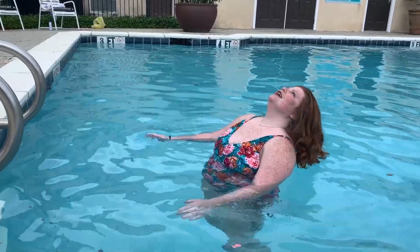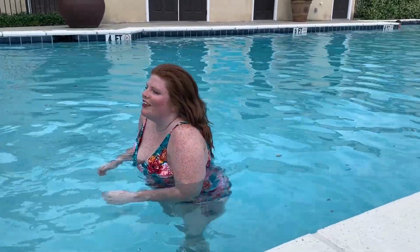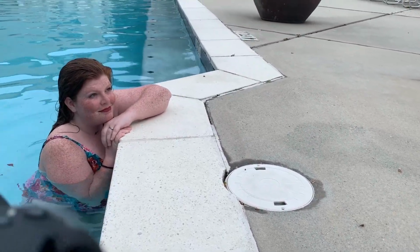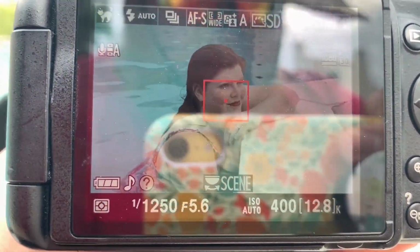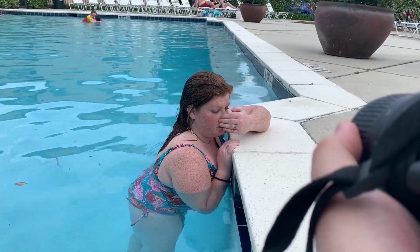I will say that this one was the hardest to recreate, so I had to wet my hair, and you can't really see her bathing suit in the picture, but I ended up keeping the same blue one on. She just had a strap, so I didn't think that it mattered. While we were recreating it, I had to wet my hair, and this one was the hardest to recreate because she's in the shade, so her eyes are super duper open, and mine are not.